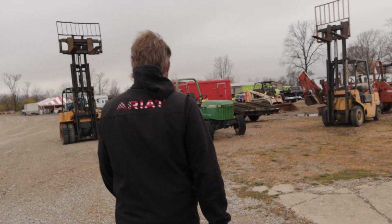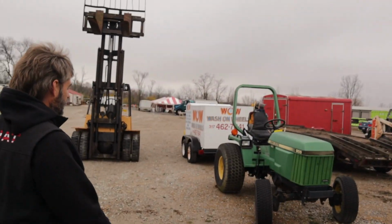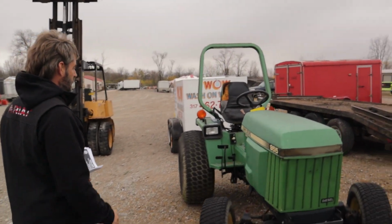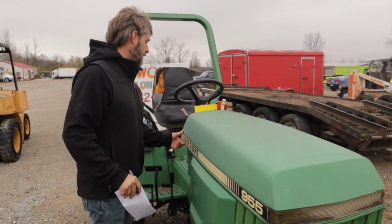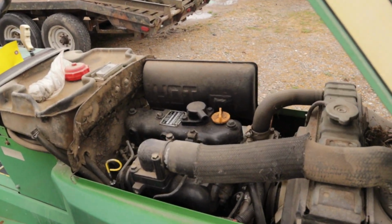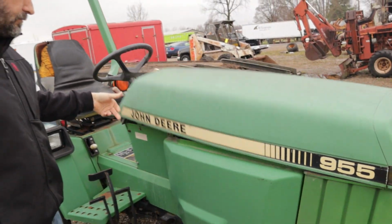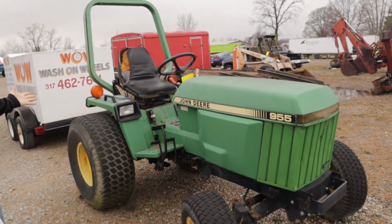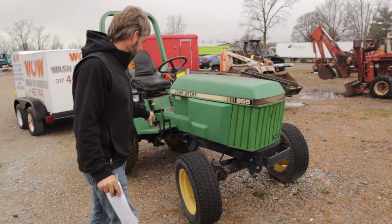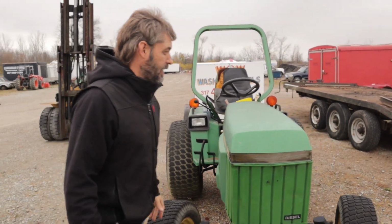We're going to move right over here. We've got a John Deere 955. This is not running. I believe this needs some work on the engine. It looks like it's got one of the little 3-cylinder diesels in it. I believe the gentleman has the belly mower for that as well.